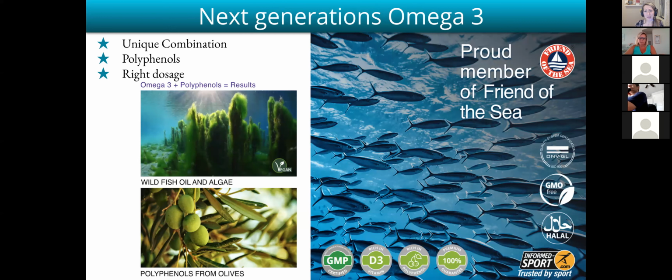And when I'm saying the next generation's omega-3, it is because this is a unique combination. What Cincino have done is that they have understood the nature. Because in nature, when the fish are swimming in the sea, where you find the fish, you find polyphenols. So where you find omega-3, you find polyphenols, and they are connected. But in the process of us cleaning out the omega-3, so we can take the omega-3 and sell it to people, in that process, the polyphenols are also cleaned out.